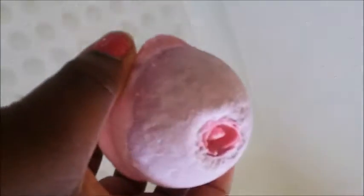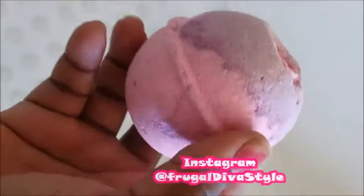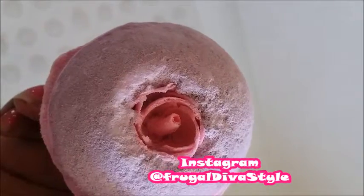This is Lush's Sex Bomb bath bomb demo in underwater action.